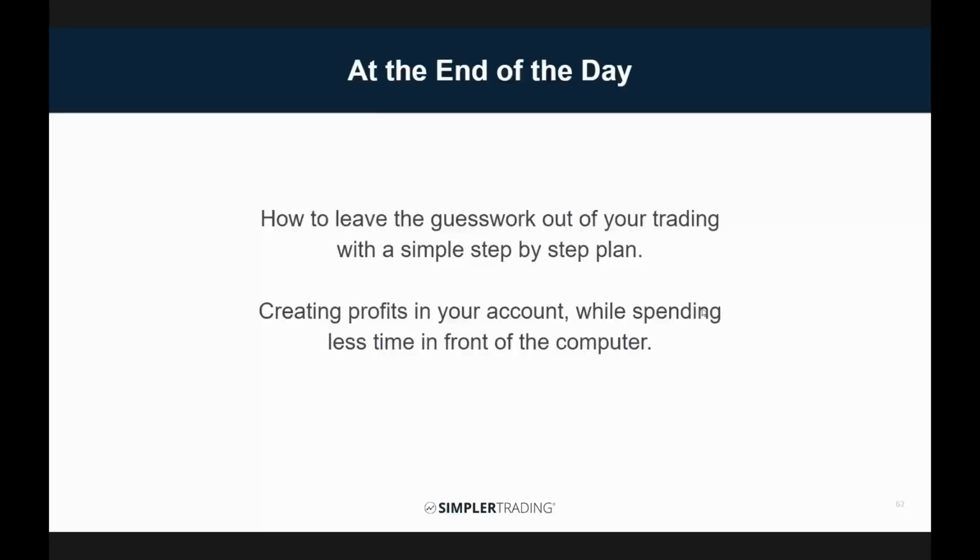I also want to leave the guesswork out of your trading. I want to give you a simple step by step plan on when to take an entry for a trade and be able to cover it and lock in a profit, so that you don't have any guesswork on, is this a clear signal? I don't know, I feel like I should jump in. No, it's a very clear signal. It's either there or it's not, where you can take it and jump into a trade. Or if it's not there, then you're just holding on to your capital, waiting until you find a clear signal for entry.